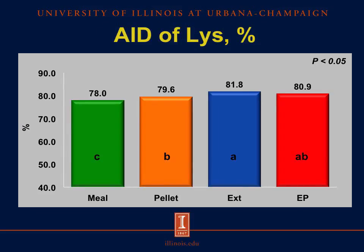In this slide, we observe the apparent ileal digestibility of lysine. Apparent ileal digestibility of lysine was greater for stewed diets compared with the pelleting and the meal diet. However, there was no difference between the stewed diet and the stewed and pelleting diet.